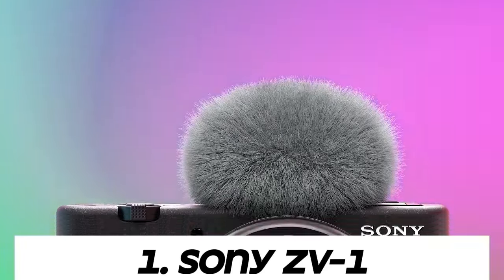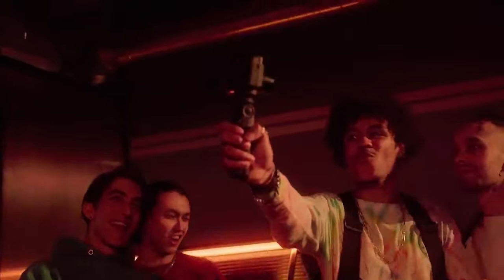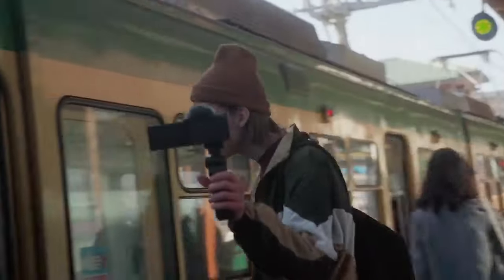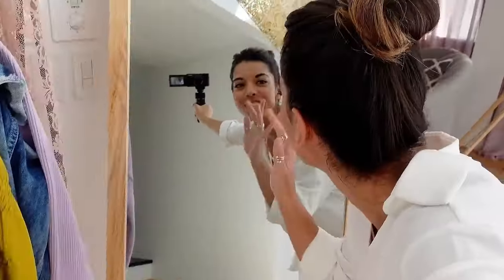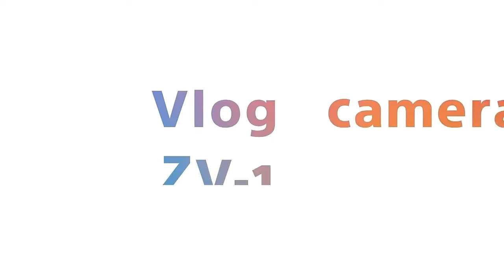Number 1. Sony ZV-1. The Sony ZV-1 remains a popular compact digital camera designed primarily for vlogging and content creation. It features a 20.1 megapixel 1-inch Exmor RS sensor. The vlogging experience. Overall, the Sony ZV-1 is a popular choice among vloggers and content creators for its compact size, excellent video quality, and vlogging-friendly features.